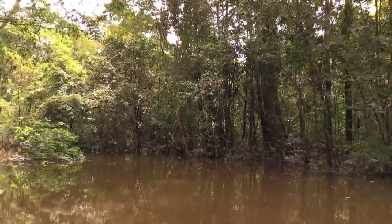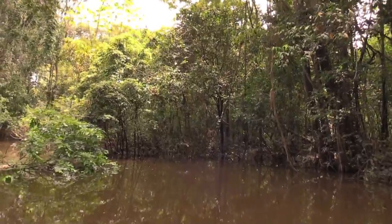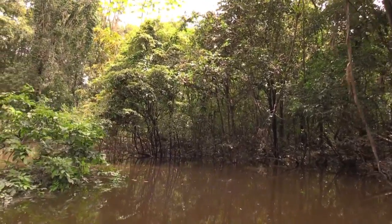When the water level drops again, the forests rise again from the water. Wildlife recaptures its borders and the intense heat returns.